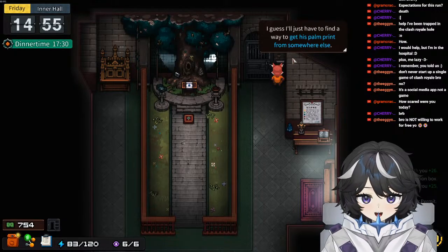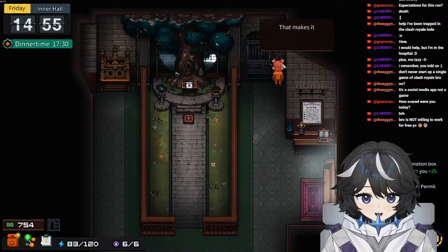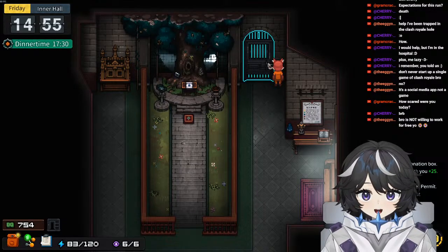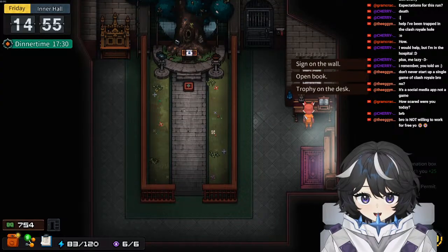Looks like Anderson is a cautious type. I guess I'll just have to find a way to get his palm print from somewhere else. I can't crack it? Impossible to bypass via hacking. Oh, shit. A lot to see on the desk.